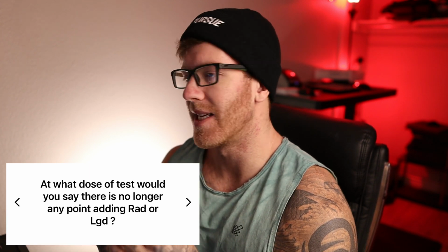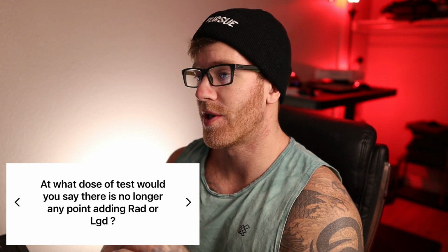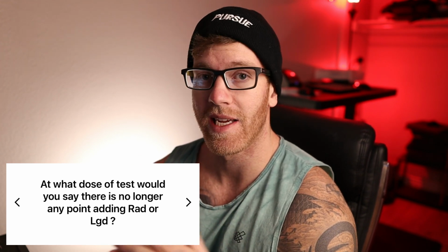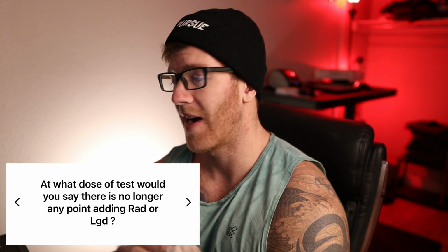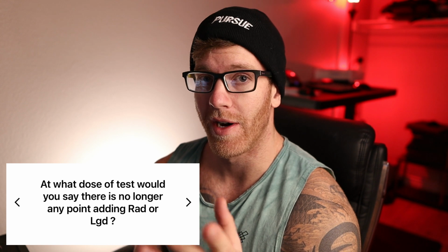Let's say LGD is like the D-ball or Dianabol. You could throw that into the testosterone cycle and the Winstrol cycle at any time and you're still going to see benefit because they're different. I hope that answers the question. Really, at any dosage of testosterone, you're going to see benefit in taking RAD or LGD. If that's 100 milligrams, 300 milligrams, 500 milligrams, 800 milligrams of testosterone, you are going to see a benefit taking RAD or LGD.